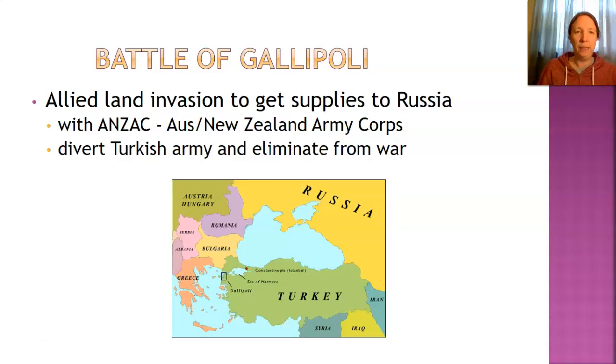The Battle of Gallipoli is the Allies' biggest attempt to help out Russia. The British, mostly the British, but there were some Canadian forces, French forces, and Anzac forces, which were the Australian and New Zealand Army Corps, coordinated an effort to invade Gallipoli, which is this area right at the front of the Straits of the Dardanelles. And the idea is to divert the Turkish army and then eventually eliminate them from the war altogether, and then of course get supplies to their ally, Russia.